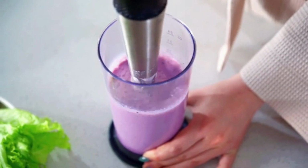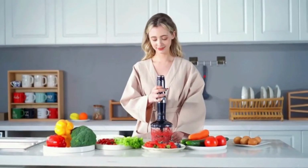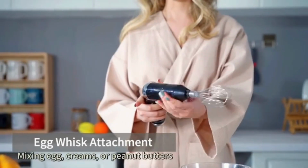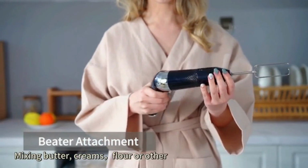Easy-to-use variable speed trigger design. With a pulse-activated sensor, just follow your intuition to control over the recipe and reduce splattering. Switch from low to high speed quickly for easy pureeing, emulsifying, or whipping with just one touch.